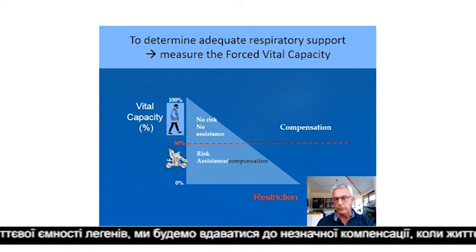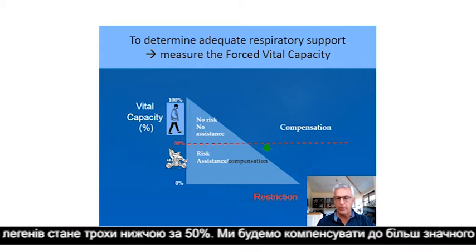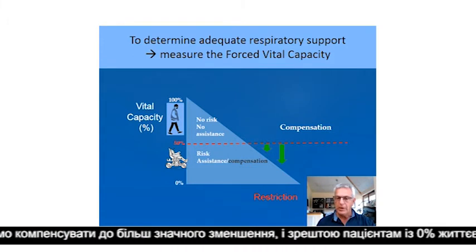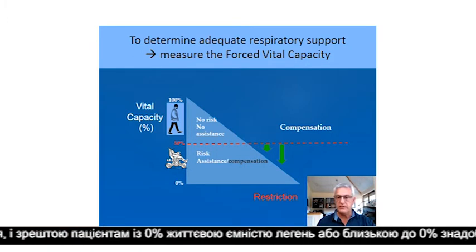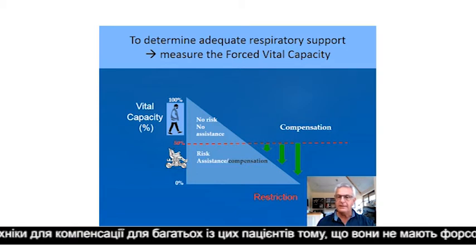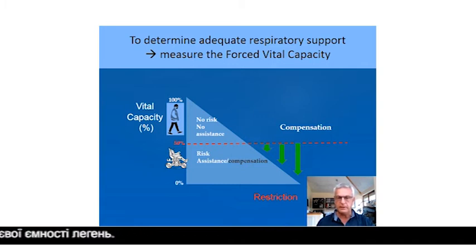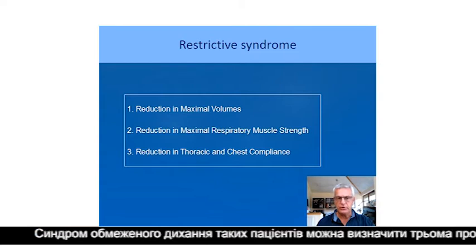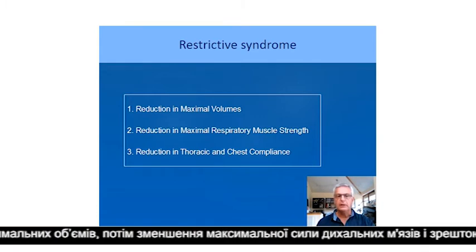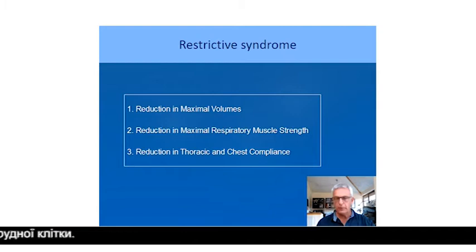If we have to compensate for weak muscles and low vital capacity, we will compensate a little bit when the value is a little bit under 50%, but we will compensate more for larger decreases, and finally, in patients with zero or close to zero of vital capacity, we will need techniques to compensate a lot, because they have no forced vital capacity. The restrictive syndrome of those patients can be defined as three problems. The first one is the reduction in maximal volumes, then the reduction in maximal respiratory muscle strength, and finally the reduction in the thoracic and chest compliance.